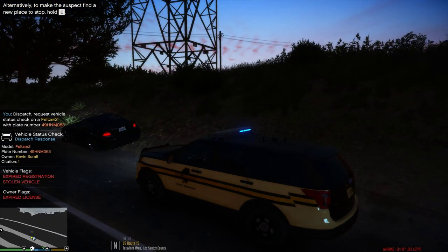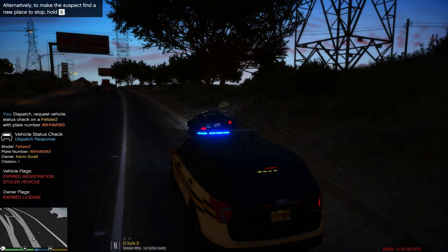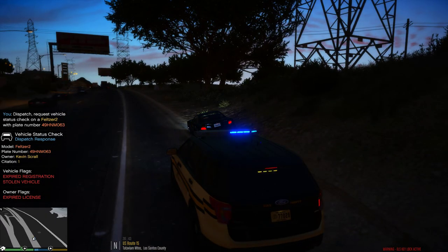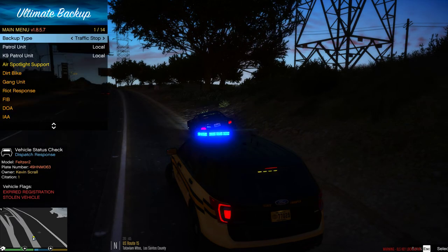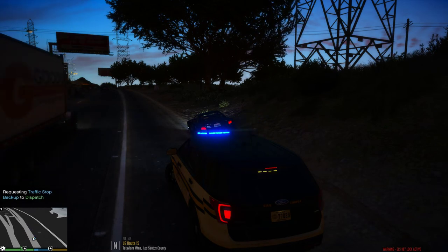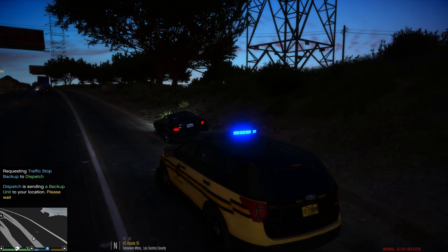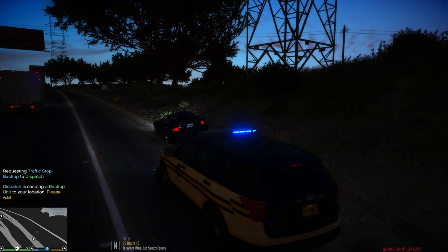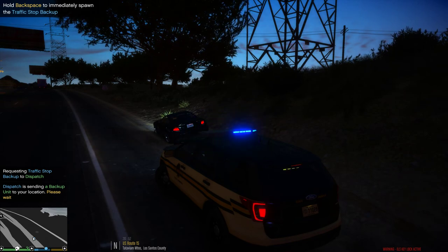Target vehicle license plate 49ers Henry Nora Mary 063. A traffic violation, a possible stolen vehicle. Approach with caution. Assistance needed in Tatapia Mountains. Copy that. We're moving right now.